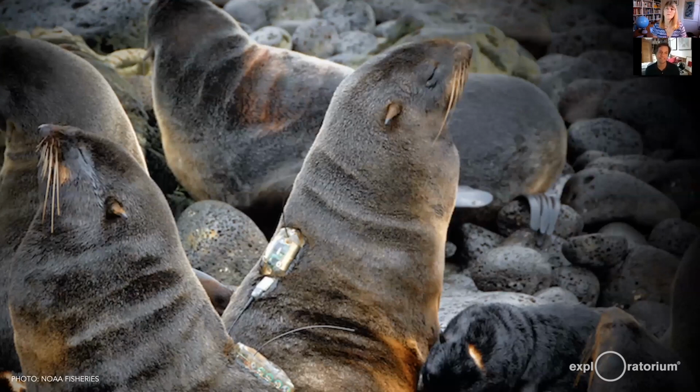And so the Bering Sea is also very interesting because it's the home of the fur seal colony on the Pribilof Islands, small islands in the middle of the Bering Sea. And scientists have been faced with a mystery. This colony has been decreasing in size every year.